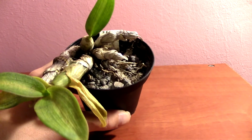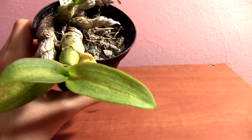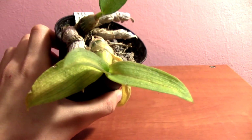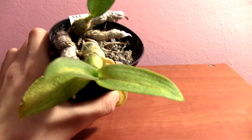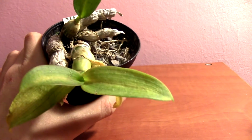Just maybe stop watering so often and give it lower temperatures, but do not cut off light because the plant is actually not dormant like an amaryllis bulb that can be kept even in the fridge.